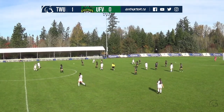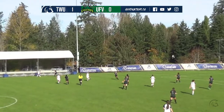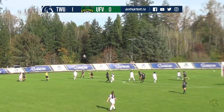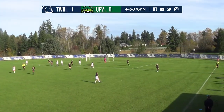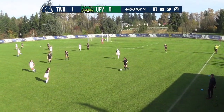Here's Coy. Across the wing. There's McKenna Dietrich. Dietrich with the ball. She's got 2 goals in her last 2 games for Trinity Western. Looking to make it 3 in a row today. Cascades get the ball back. Here's Jenna Mile.